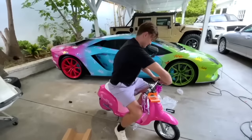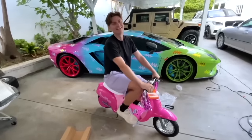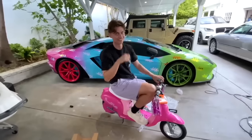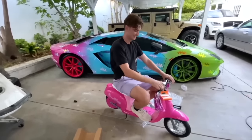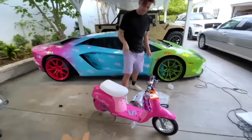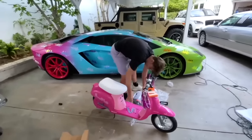Yeah. So excited. I think modding this to make it go really fast would be sick. Yeah. Putting the drifter car motor in this. Oh, it'll happen. If any of them should go fast, it should be this one. Yeah. This would be hilarious.